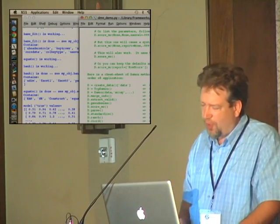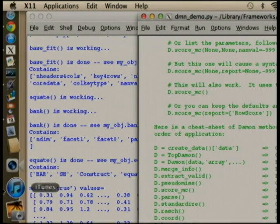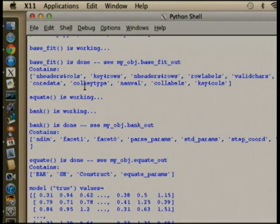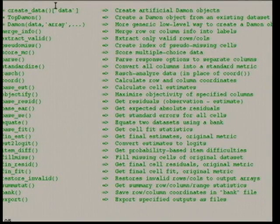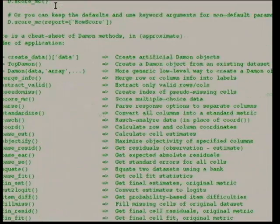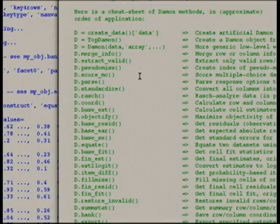I wrote a program called Daemon to generalize this problem to multidimensional spaces. It's kind of a mixture of machine learning and matrix decomposition, and I've tried to make it as simple as possible since it's aimed at psychometricians, most of whom have never seen Python. There's only one object in Daemon. It's a Daemon object, and it has a series of methods.